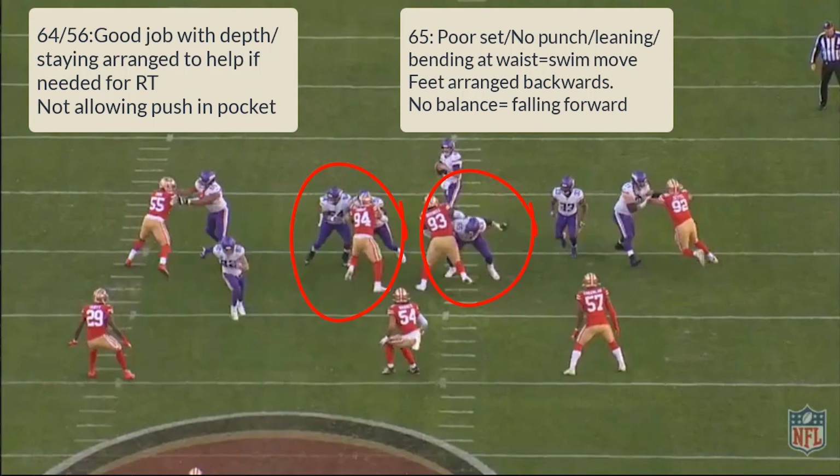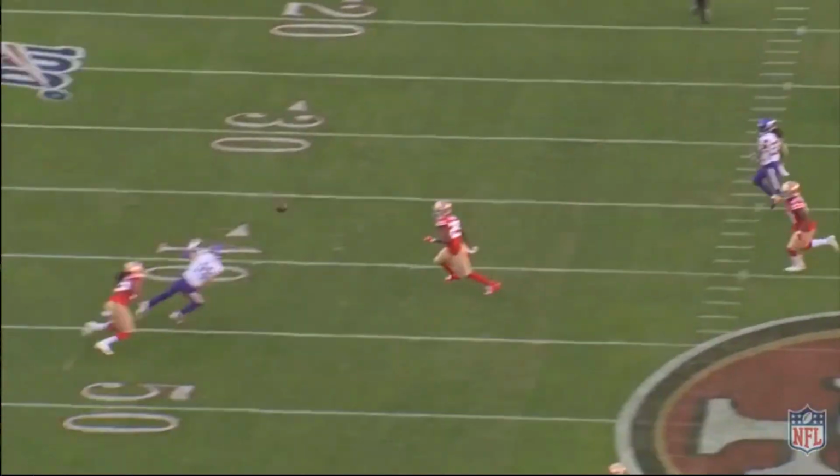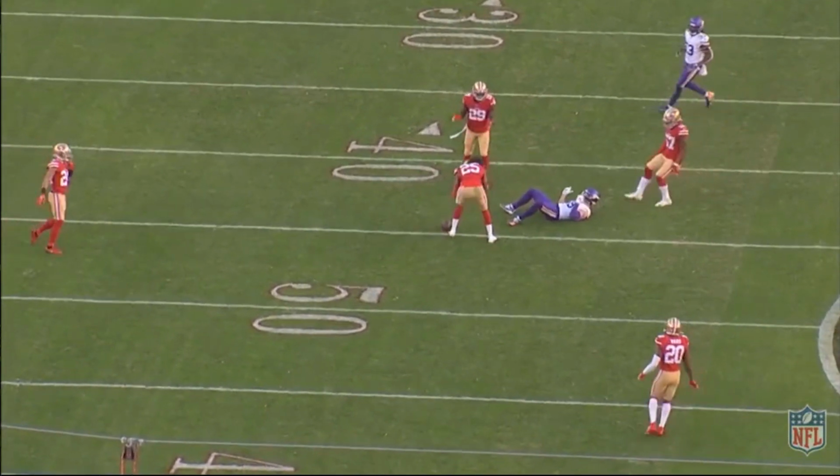And if you're looking at his legs, he's actually got his feet arranged as if he was on the right side. Has no base, has no balance. He's falling forward. And he's very fortunate that the quarterback did not get hit or did not suffer a sack on this play, because that's really just a very poor set that he took. He has no control. He actually gets turned around completely. And that's just not the way you want to look on film.